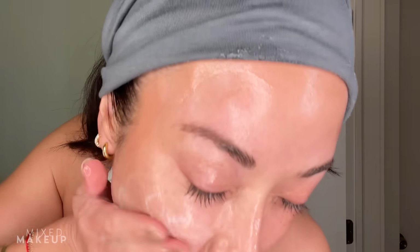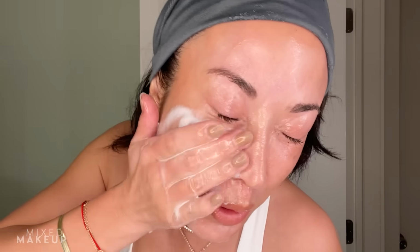Let's see if this emulsifies and then I'm gonna turn this off. Oh yeah. Ooh, wow, that's a lot. Okay, I'm gonna go rinse. I can't even see. Well, you guys gotta see this. That stuff's pretty good. I didn't have a lot of makeup on, obviously, but it rinsed off really nicely. Like no residue, nothing. Feels good.